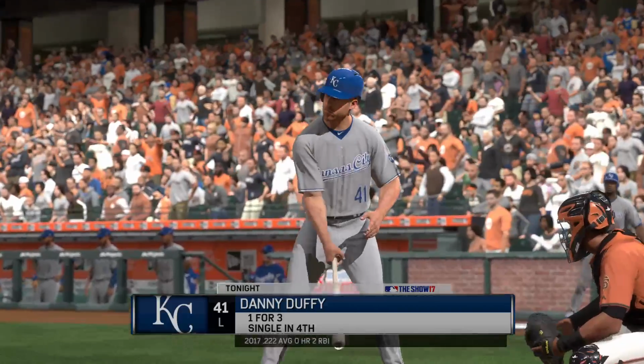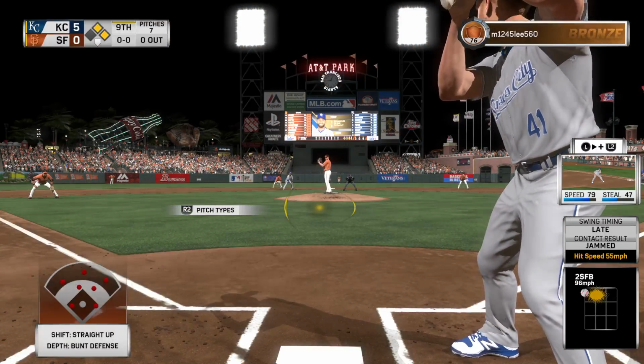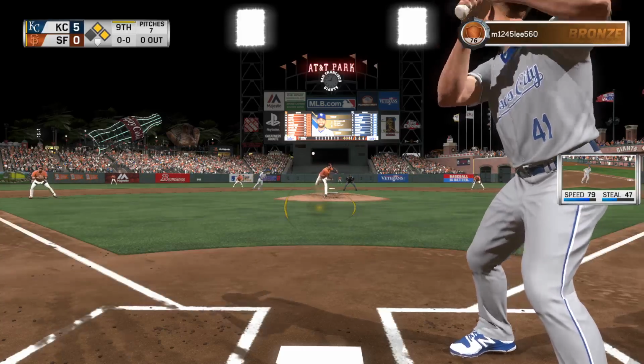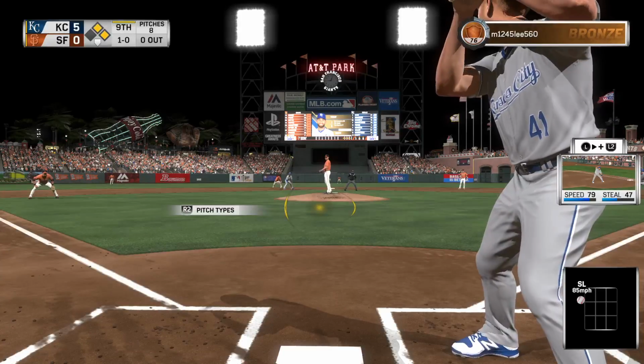The pitcher, number 4. Now at the plate, Danny Duffy. 4th plate appearance for him tonight, and why not? He's been in control all game long. And they start him out with a slider. Good spot, but he doesn't get the call.